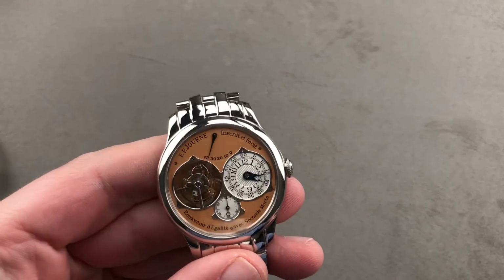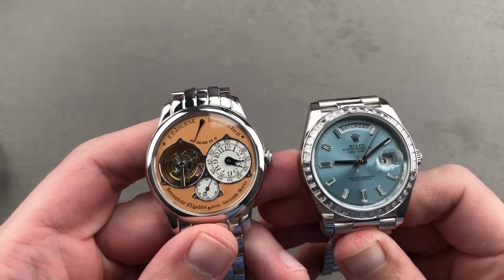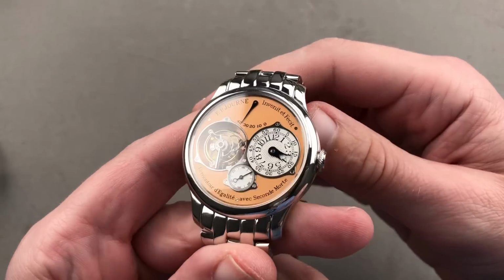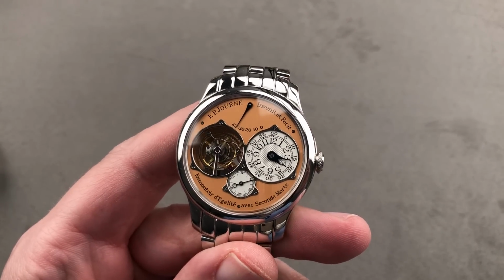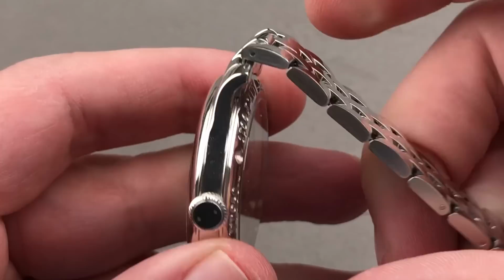Okay, 2 big pieces, both in platinum, both on a bracelet. These watches are nuts. Let's start with the FP Journe. Now this is a timepiece that represents a rare full bracelet FP Journe Tourbillon Souverain. It is also a seriously early Tourbillon Souverain.